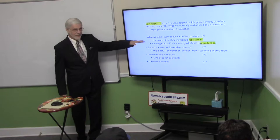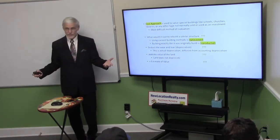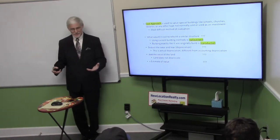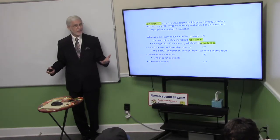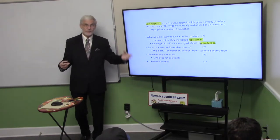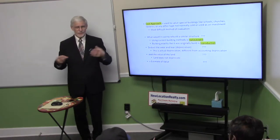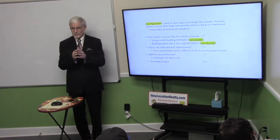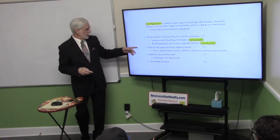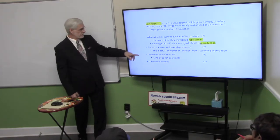When you use this method, you've got to deduct wear and tear, because it's been here 30 years. Well, we probably need new flooring. Probably, there were single pane windows at that time. Are we going to put single pane windows back in? Probably not. Now we're going to rebuild. We're going to use the current methods of insulation with double pane windows and all that kind of stuff. So these things have depreciated.